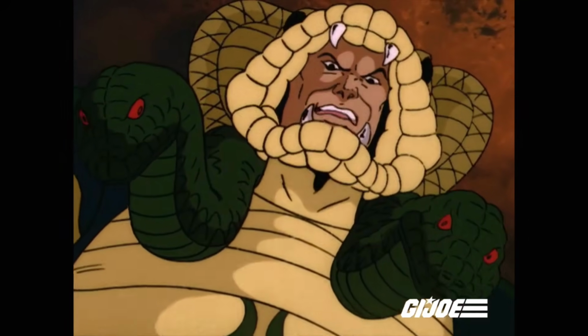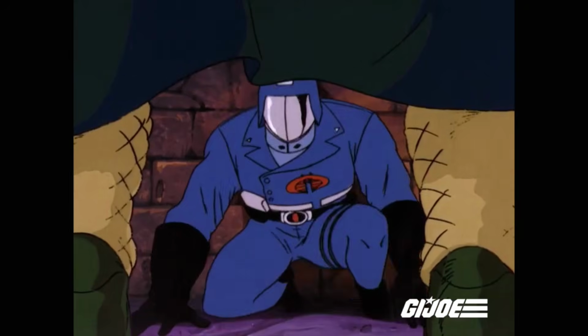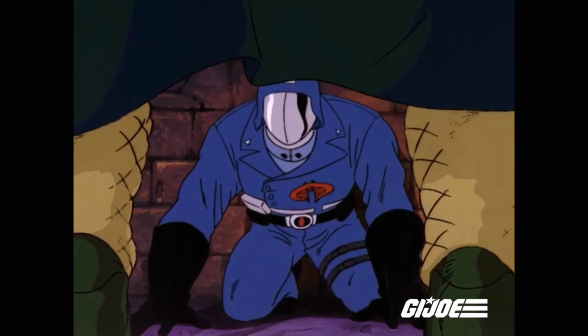But I do like the way Serpentor's personality juxtaposes Cobra Commander. Cobra Commander's a weird, high-strung dude who's very sly and very craven.